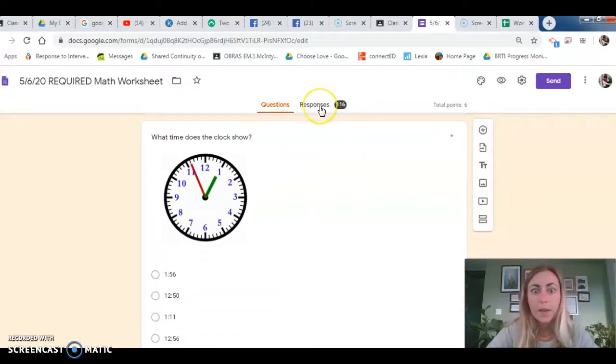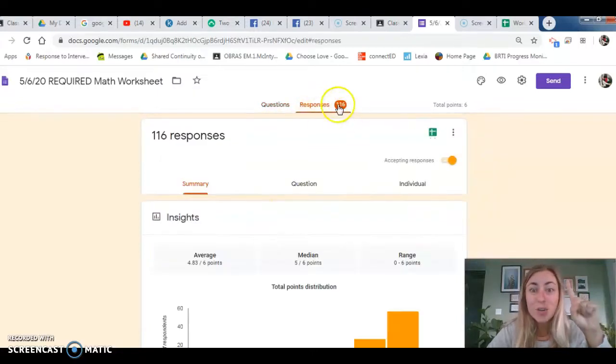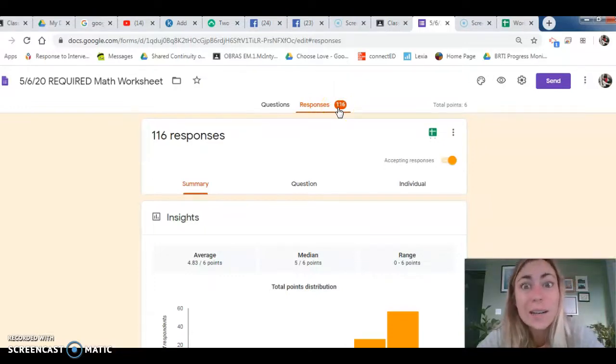Now if I go to responses, the first thing I want to show you is that 116 people did this worksheet. 116. Last week, only 92 did this worksheet. That means that almost 30 extra students did this worksheet. And I am so, so proud of you, first of all. So if you did this worksheet, give yourselves a pat, pat, pat on the back.